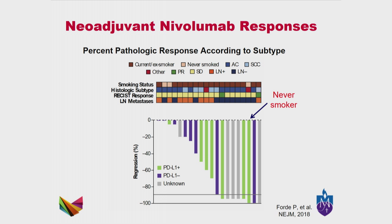So you can see here with the plots showing reduction in tumour. Quite a lot of patients had reduction of viable tumour in that biopsy of 90% or more. That was the definition of a major pathological response. And a few of the patients had complete responses.